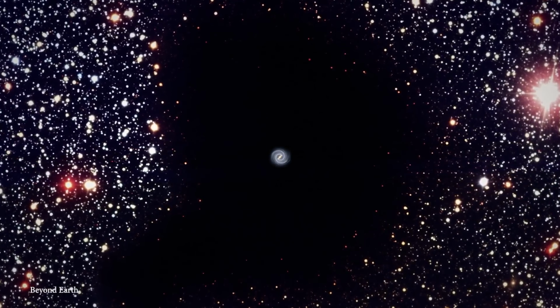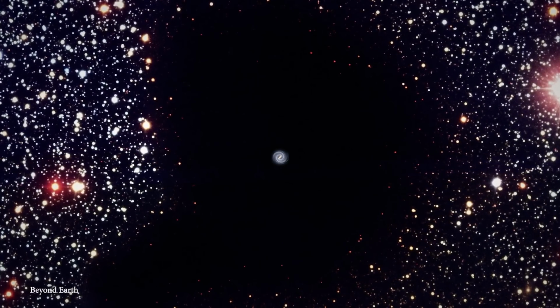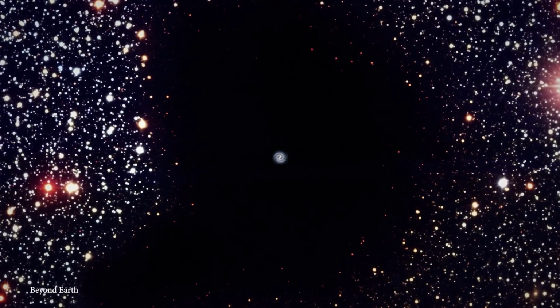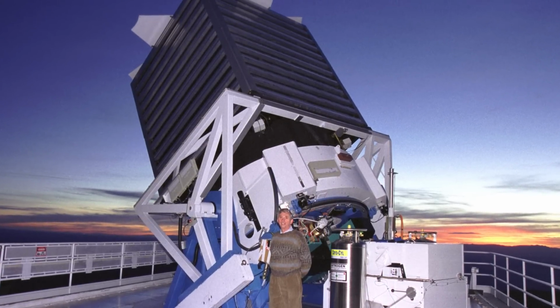Imagery provided by telescopes like the Sloan Digital Sky Survey has played a pivotal role in revealing the true extent and peculiarity of the Boötes Void. Unlike traditional optical telescopes which capture visible light, these surveys employ advanced instruments that can detect a broader range of wavelengths, including infrared and radio waves. This allows astronomers to peer deeper into the universe and unveil hidden structures.